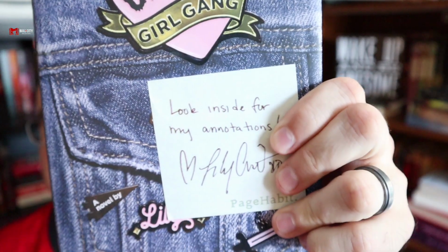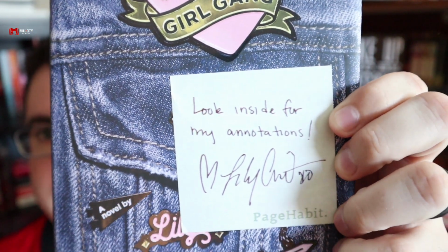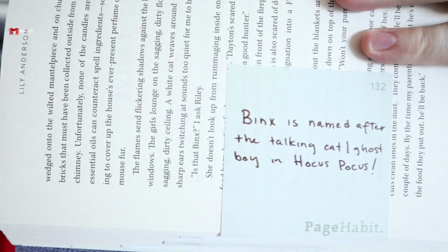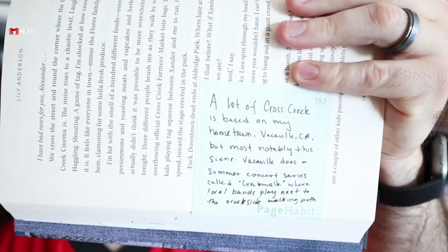But let's see if I can get it to show up. On the cover you get a post-it note that says, look inside for my annotations. Probably not showing up, but going down here, it's hard to see. There are post-it notes, and as you read the story, there will be a post-it note on a page with an annotation telling you something behind the story, inspiration, just some little behind-the-scenes stuff from the author.